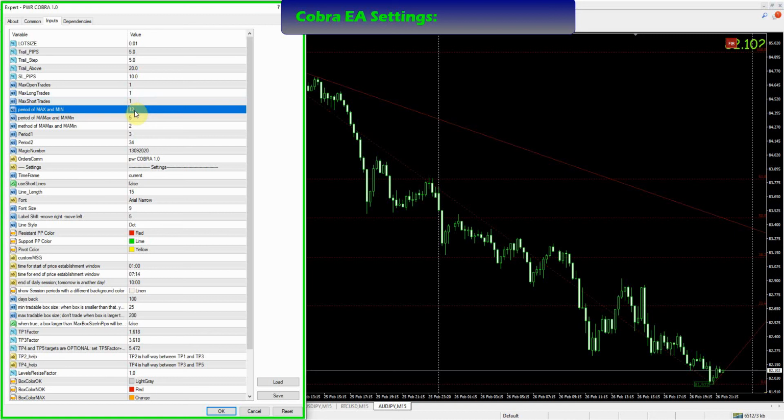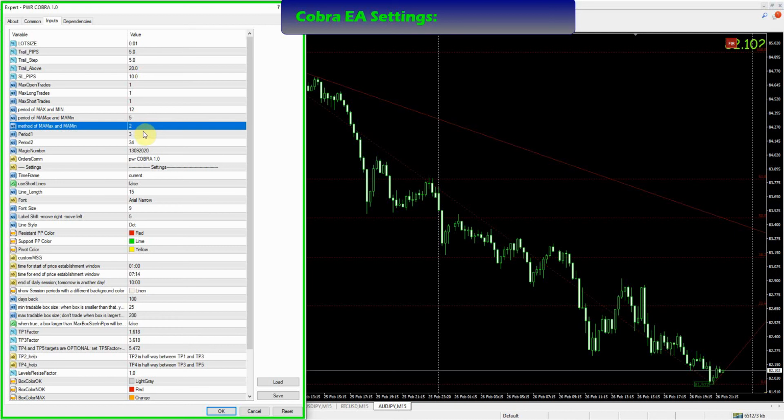This section of period of max and min should remain the same. These are the moving averages settings for determining market trend. A magic number is used to identify a trade. When a trade is opened by an expert advisor, a magic number can be associated with the trade. Leave the magic number as it is on the default.